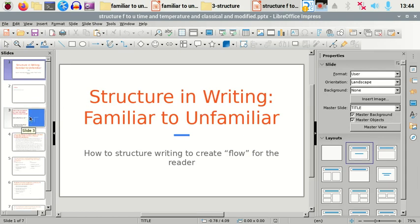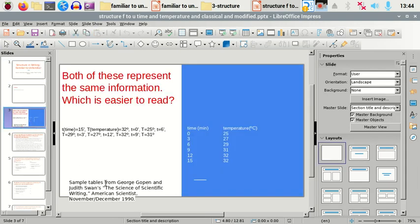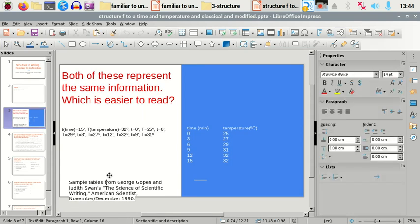Here's another one, and this is part of where Ramage, Bean, and Johnson, I think, got this idea of old to new, or at least they use it as an example. They reference it in the Allyn and Bacon Guide to Writing, and it comes from George Gopen and Judith Swan's The Science of Scientific Writing, in American Scientist back in 1990. They've got a table about time and temperature, restructured a little bit, labeling time at the top and temperature at the top, with a two-column structure. It's a really great way to go from familiar to unfamiliar, because you start by labeling what the column is about, and then it's easy to follow what those numbers mean.